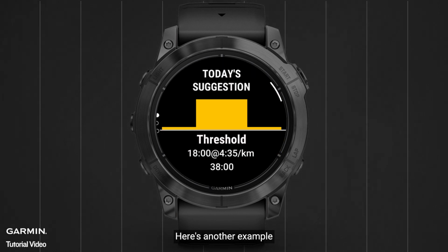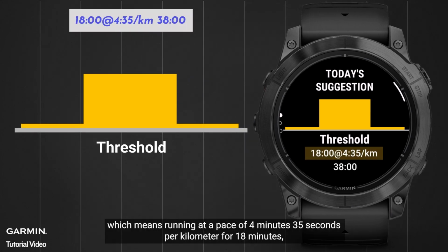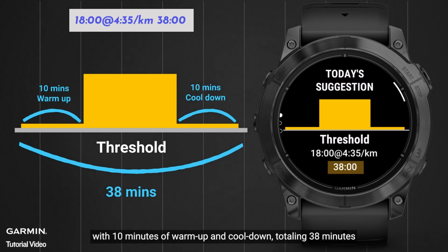Here's another example. The watch suggests a threshold workout. So, what does this diagram show? Which means running at a pace of 4 minutes 35 seconds per kilometer for 18 minutes, with 10 minutes of warm-up and cool-down, totaling 38 minutes.